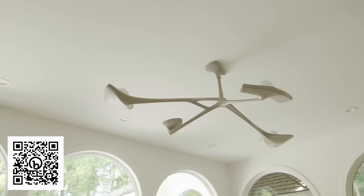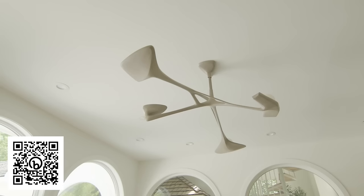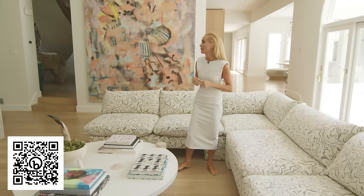Above me, I have a hand-carved wood light fixture by Thomas Newman. They've only made, I believe, 6 of these in the world. So I felt extremely fortunate to have this piece in my home, and I feel like it really grounds the space. Behind me is an art piece that was commissioned for me, and I have something really special I want to show you.